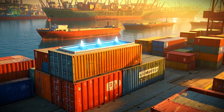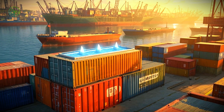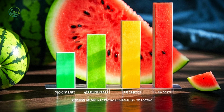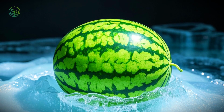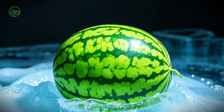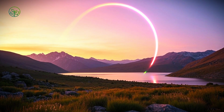Instead of a fixed refrigeration target, containers adapted their cooling profiles hour by hour. Over the course of the season, crack-related rejections dropped by 29%. The fruit was not only colder, it was calmer, thermally speaking, less stressed, more resilient. The strategy is subtle, but transformative.